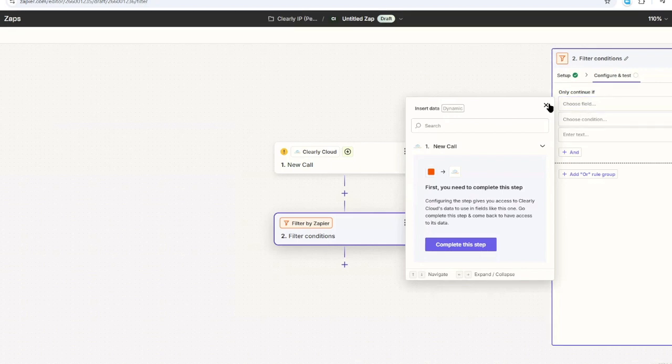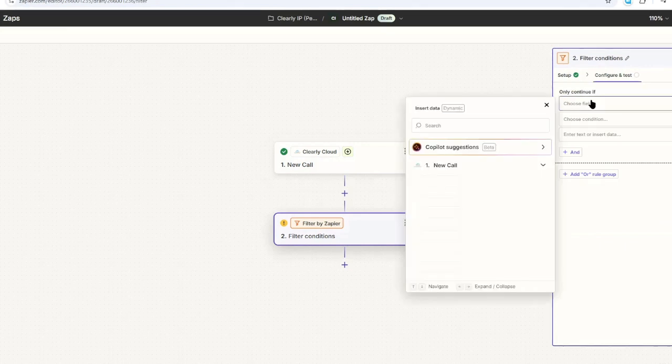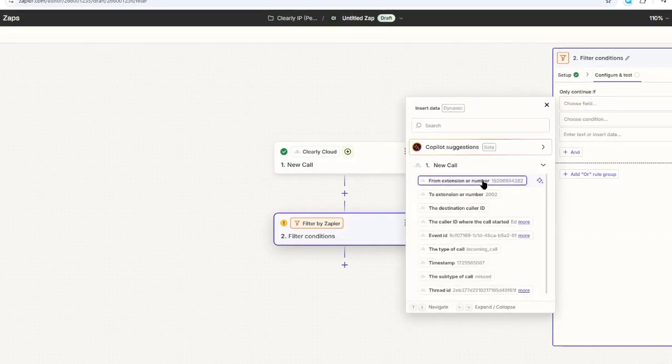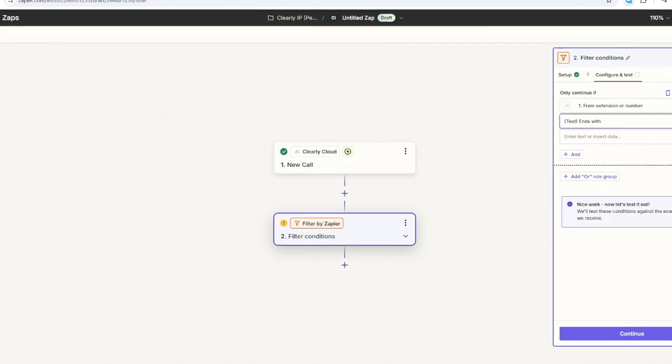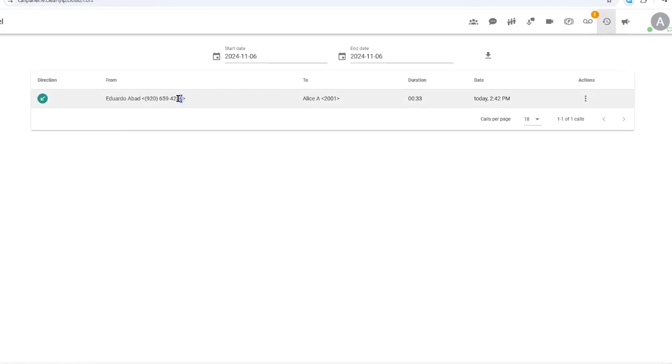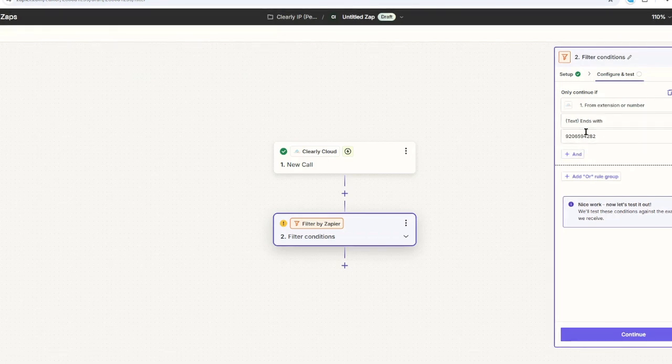Then the next step will be to filter on just a single caller ID, not every missed call. Only continue if the caller ID of the new call ends with, let's say, the caller ID number, which I can check here from my call history. Basically, it's the caller ID number we will be calling from for the test. I could add additional validations, not only that it's from this caller ID, but that it reaches a certain extension number, for example. But for this example, it doesn't matter who this person called, as long as there's a missed call from that very important customer. Then we want to trigger sending an email notifying us.